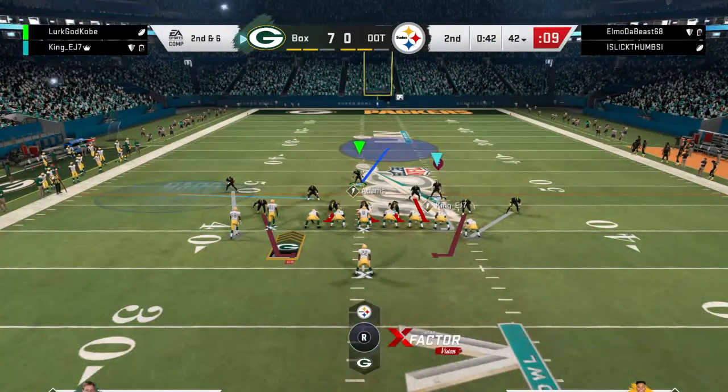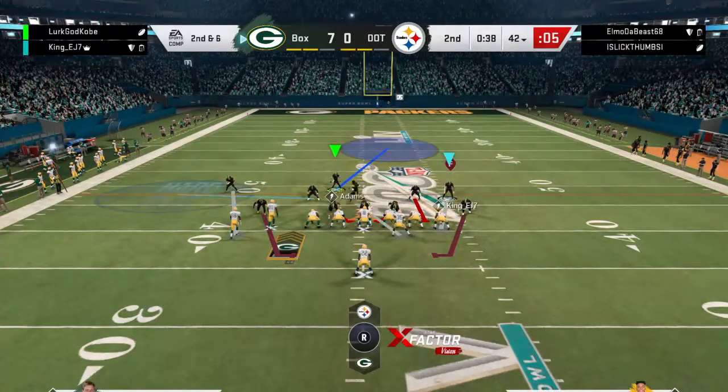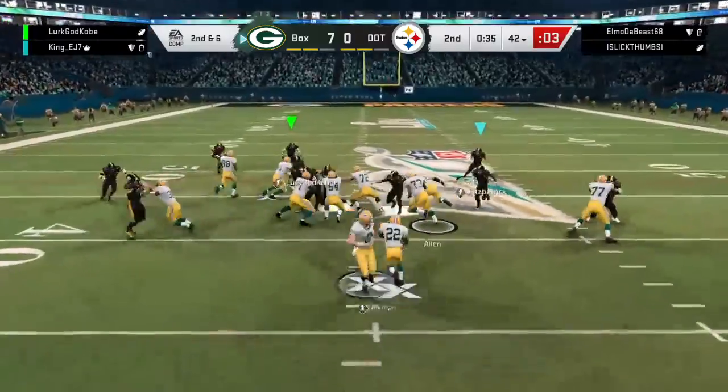Check 26, check 26. Look at me. Go. Hey. He's coming in. This is Smith.